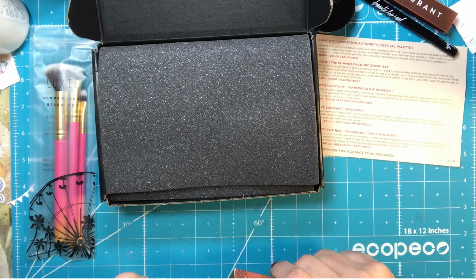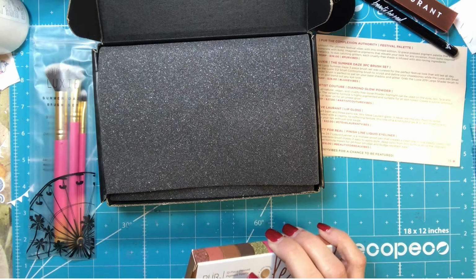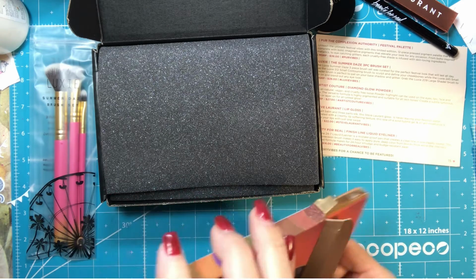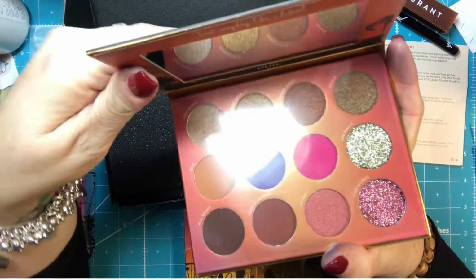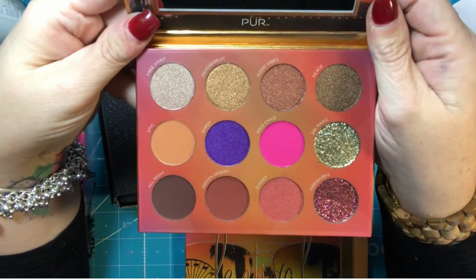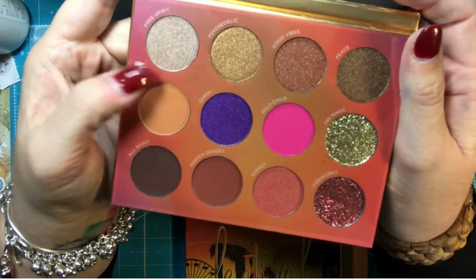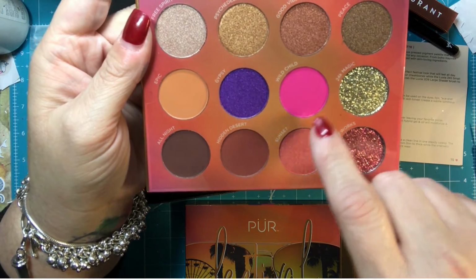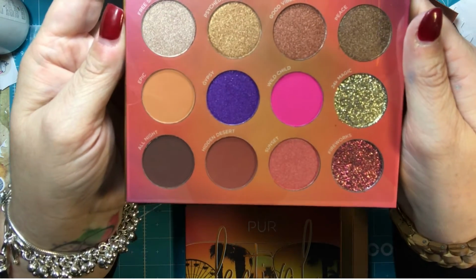Complete with bold, imaginative pigments that elevate your look for any occasion. From boho-inspired metallics to eye-catching glitters, each cruelty-free shade is infused with skin-loving ingredients. So it's fun. I mean, it's really cute. And then you open it, and there is a nice mirror. Woo-wee, look at that pretty lady. And then it has all of these shades. Free Spirit, Psychedelic, Good Vibes, Peace, 24 Magic, Firework, Sunset, Wild Child, Gypsy, Hidden Desert, All Night, and Epic. Yeah, those are not colors that I would use.